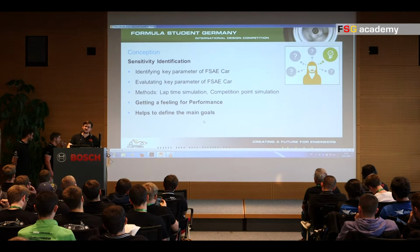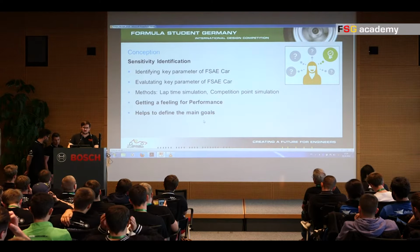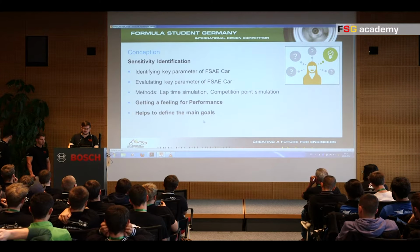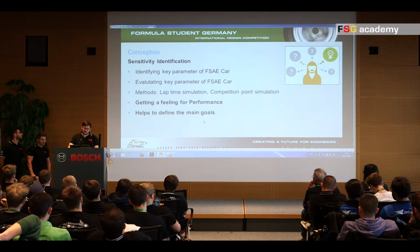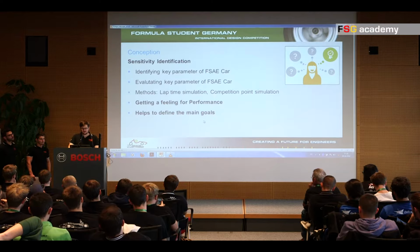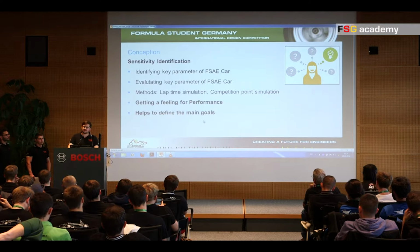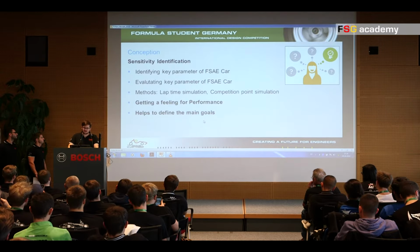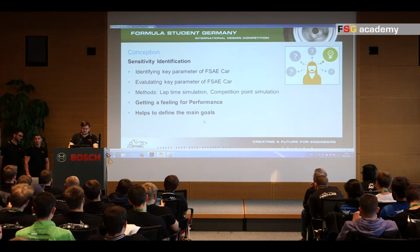So, sensitivity identification. What's the main task? The main task is to identify the key parameters. So the question is, how much information do I need to determine the performance of a car? Of course, there's a lot of difference between the FSC and the FSE car. And in my opinion, it's much easier for an FSC car to get those parameters. Afterwards, the parameters have to be evaluated on their sensitivity to lap time or to the total points. The methods we mainly use there are a self-developed 2-track steady-state lap time simulation, and a resulting competition point simulation. This will help you to develop a feeling for performance.